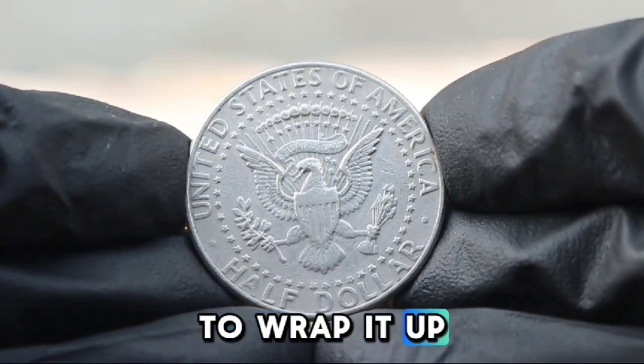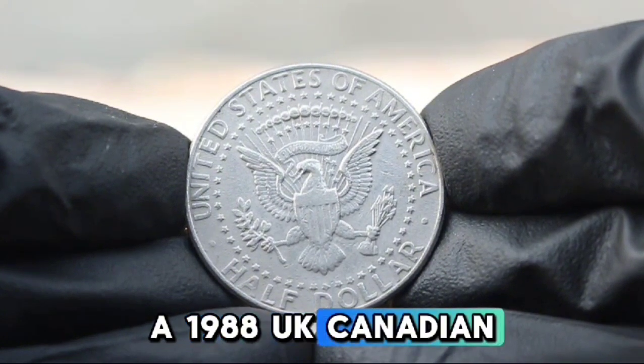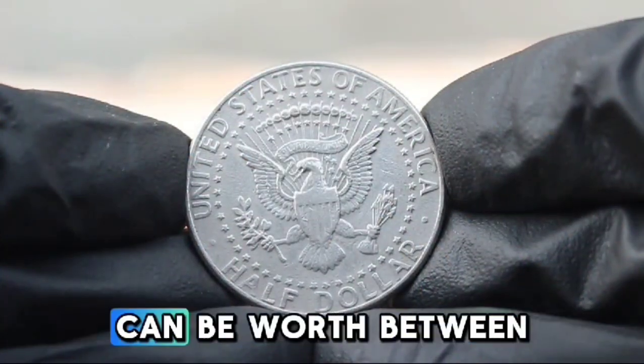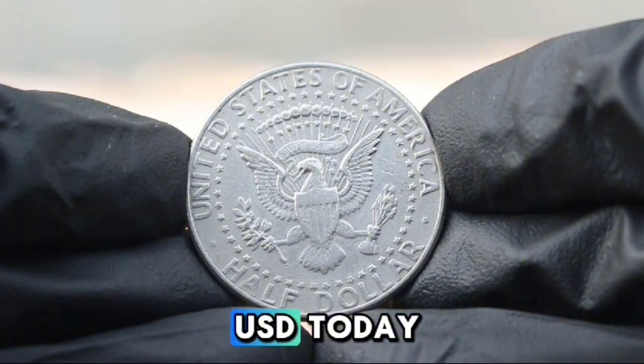To wrap it up, a 1988 UK Canadian half dollar with a P mint mark in normal damage condition can be worth between $10 and $15 USD today.